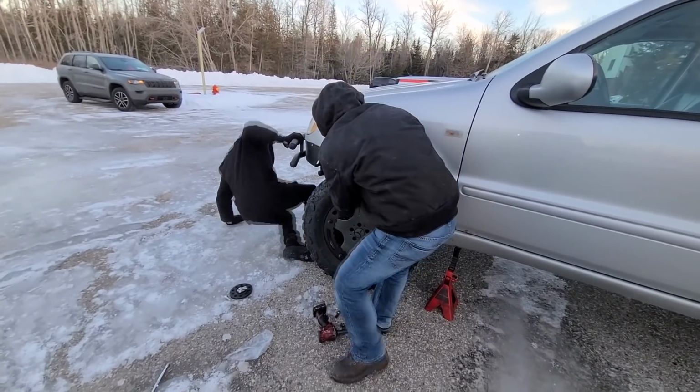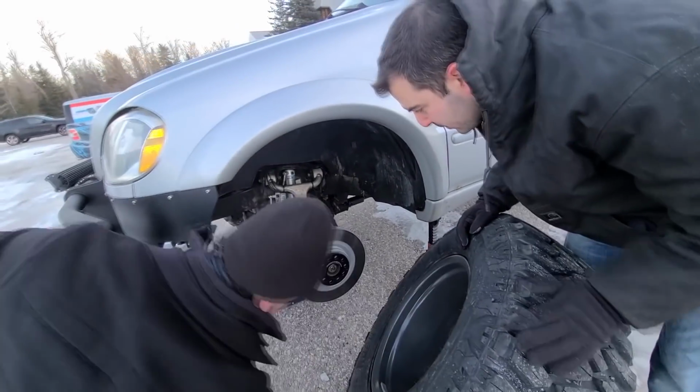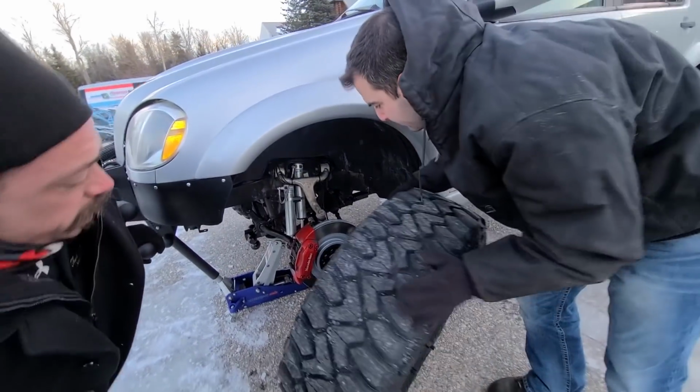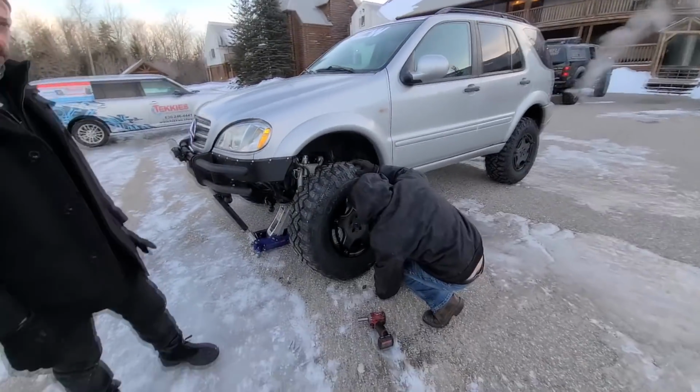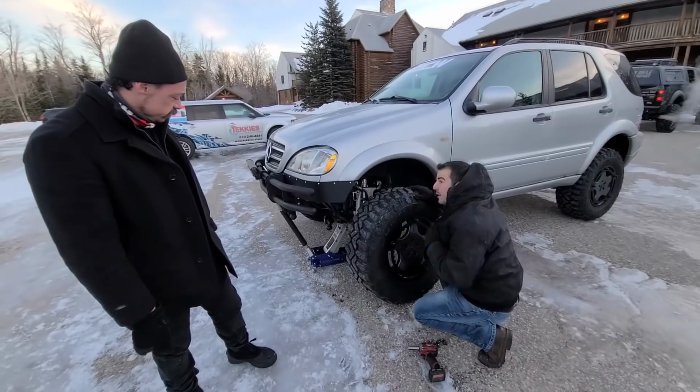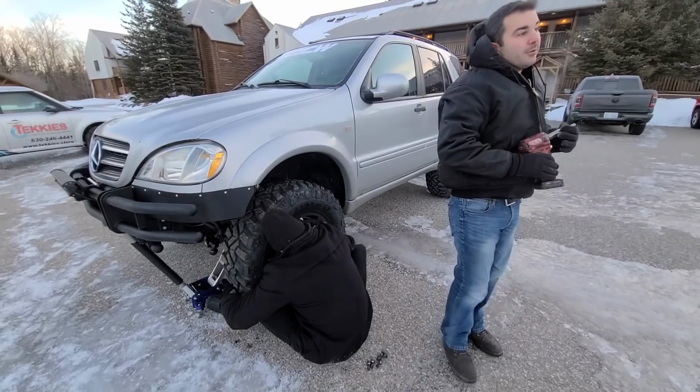There we go. So, hub-centric spacers. These are really nice. I got them on the E55 wagon in the front. Don't even mess with spacers if they're not hub-centric. It's worth the risk. Seriously, we're doing car mods.